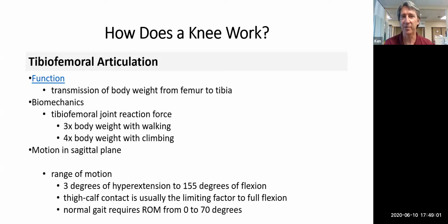The tibiofemoral joint reaction force is 3 times the body weight with walking, 4 times the body weight with climbing, and then the motions in the sagittal plane. We don't need to know all that stuff. It's just showing you that there's a lot of load, again, that goes through both joints. So two main joints in the knee. Going to the next slide.